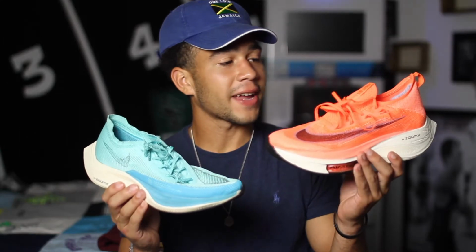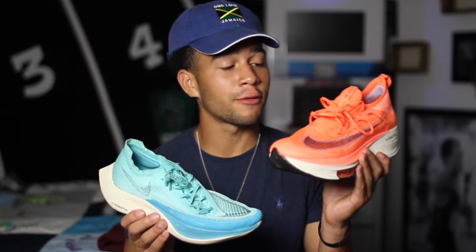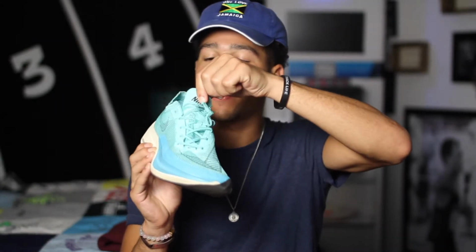The Alphaflys feature a built-in tongue, which is one of the reasons I think these are the most comfortable racing shoes I've ever run in. I really like built-in tongues, and the Next Percents don't have a built-in tongue. They have a normal tongue, which does have some pros and some cons.